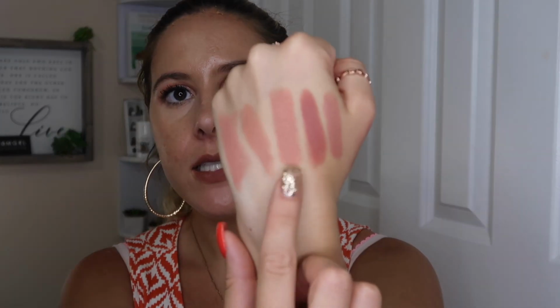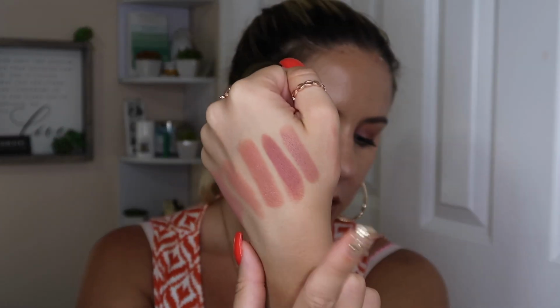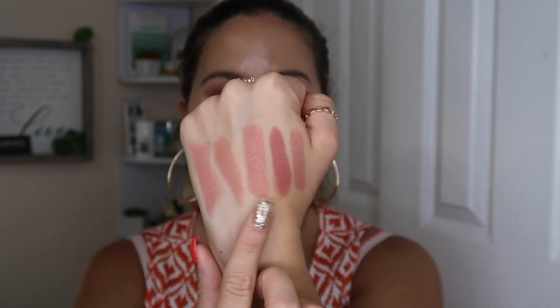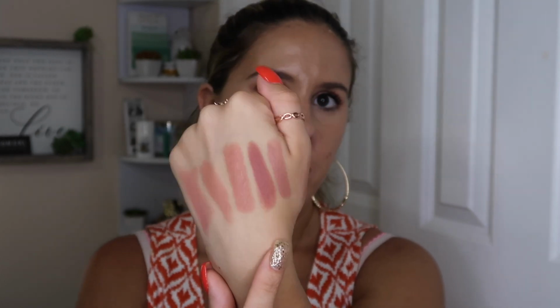I'm gonna go ahead and take the shade Oh Snap, and this is from Colorpop. I don't really know how dupey they are. I feel like Obsessed kind of looks more like Beige Babe, to be honest. So this is Obsessed, this is MAC Velvet Teddy, and this is Colorpop Oh Snap. And truthfully, I feel like these two shades kind of match a little bit more. I don't know how dupey they are, but they kind of have the same undertone, like that pink rosy undertone. So those are kind of like sisters, not really a full-on dupe.